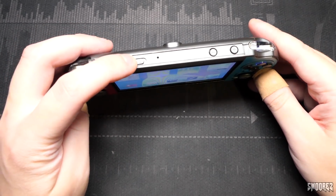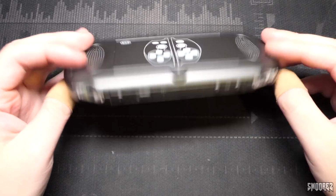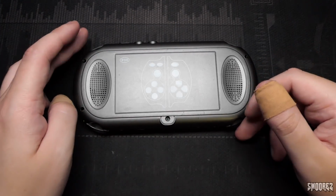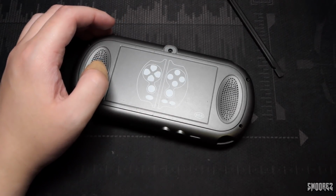Let's tear this thing down, man. There's nothing good about this. It said power off now. I've wasted so much time talking about this console. The good stuff's going to be inside of it. Let's tear it down, which I believe we're going to need two tools, a spudger and a Phillips head.